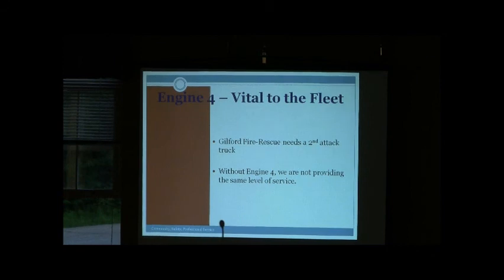Again, I just want to bring you back to the fact that we do believe that Engine 4 is vital to the fleet. We do believe that having a second attack engine is vital to the department and how we operate, and to the ability for us to function and meet our mission to the people of the community. I do have a few more slides that will show you examples of how Engine 4 has worked for us in the past, and I'll just go over those quickly with you.